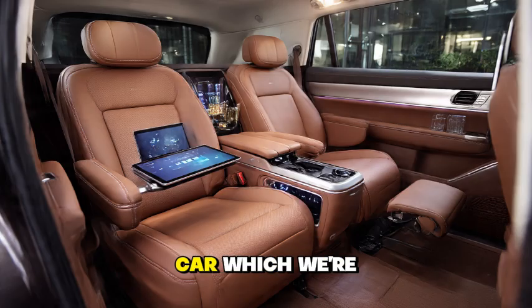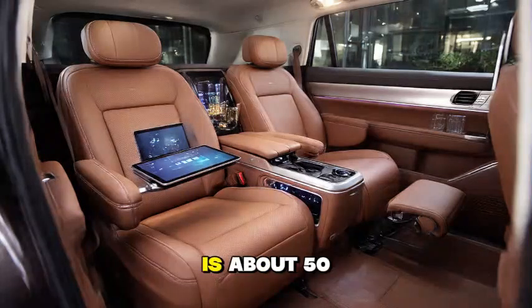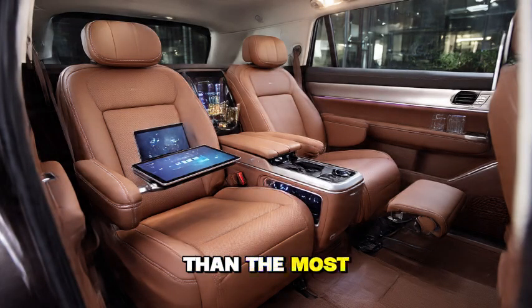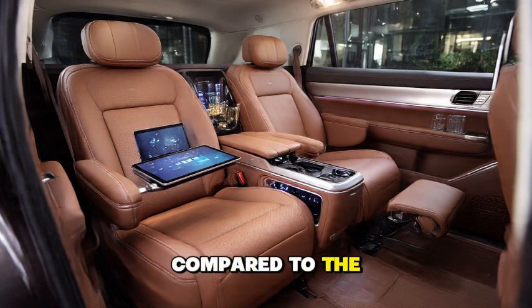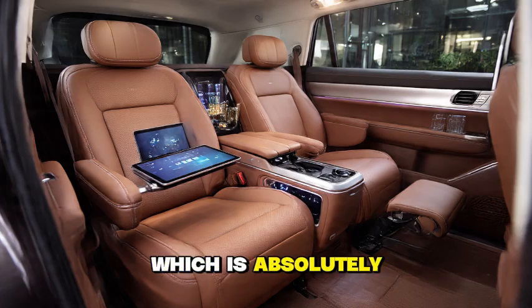On the max version of the car, which we're driving today, you get a 101.7 kilowatt battery. That's an NMC battery as opposed to the LFP for the smaller one. This will get you 760 kilometers of range on the CLTC cycle, which I believe is about 50 or 60 kilometers more than the most powerful Zeekr 7X. So Xiaomi has clearly done some impressive work on the efficiency of the motors in this car compared to the Zeekr, and I think that could be a bit of a deal breaker for a lot of people. It will charge from 10 to 80% in 12 minutes, so it's 5.2C charging, very quickly. It'll add something like 520 kilometers of range in 15 minutes, which is absolutely brilliant.